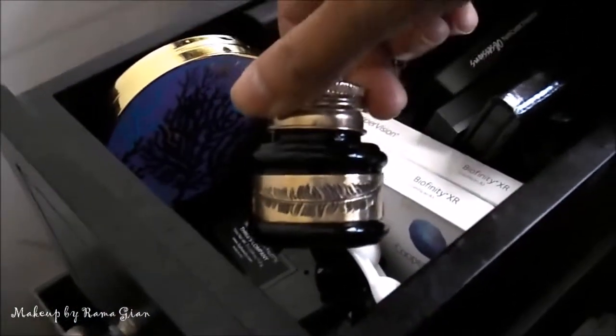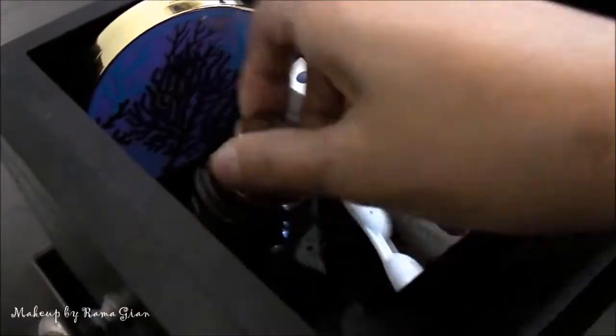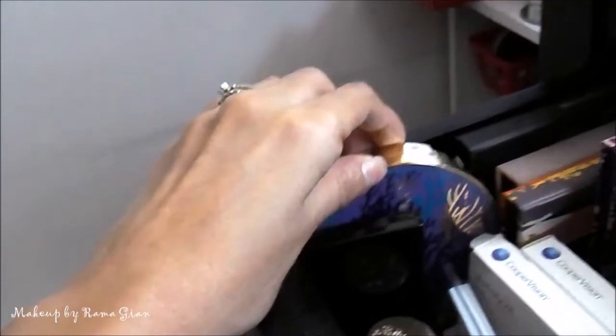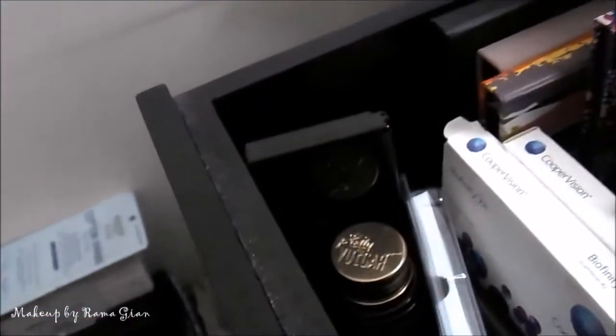I have the Pretty Vulgar Gel Liner. I got that from BoxyCharm. Okay, I have an eyeshadow palette from IBY. I also have another eyelash from Ardell. This is the Glamour one. I have a Tarte eyeshadow palette. This is the Rainforest of the Sea Volume 2 eyeshadow palette. I got this from BoxyCharm. Really nice. And then I have some eyeshadow palettes over here.